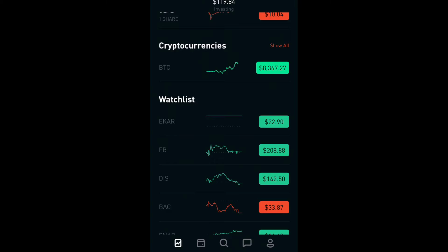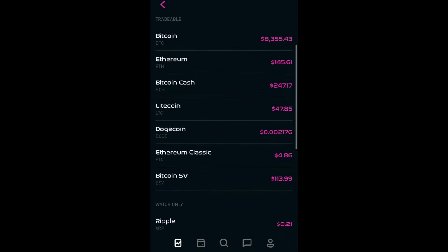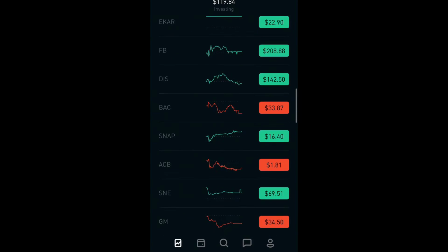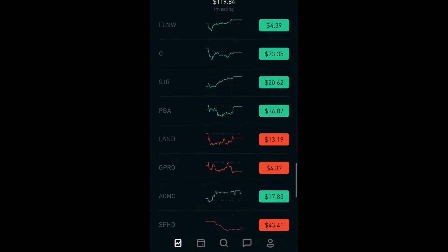And right below your stocks, you're going to have cryptocurrencies. Now, I don't own any cryptocurrencies, but maybe in the future, that might be a different video. And below your cryptocurrencies, you'll have a watch list of all the stocks that you're looking at and possibly interested in buying. Now, I've got a few different ones on here that I'm thinking about.